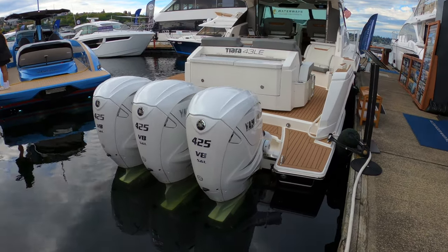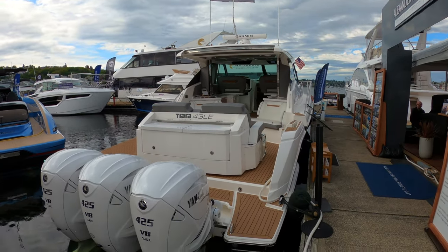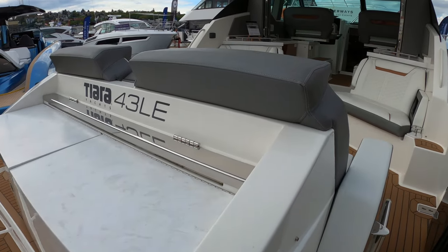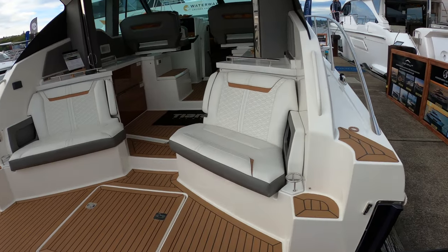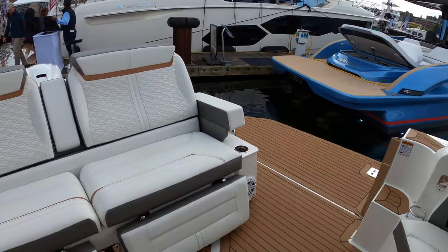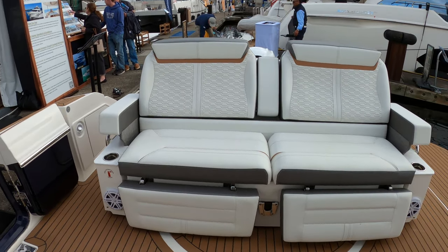Okay, Tiara. Oh my God, Tiaras are amazing. This is a boat that can compete with the boat we just saw, that cruiser. Look at this, 425s V8s. What a beautiful sight. 43 foot. Check out the seating on these Tiaras, man. This might even be better than that cruiser. This is incredible. Look at that. Check out these back seats. Freaking recliners. Are you kidding me? I'll take it.